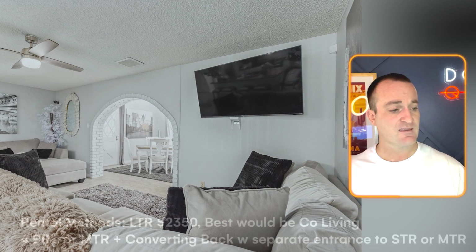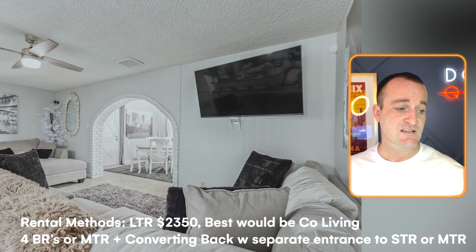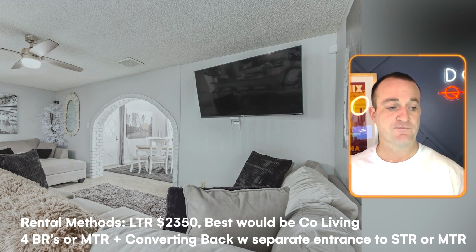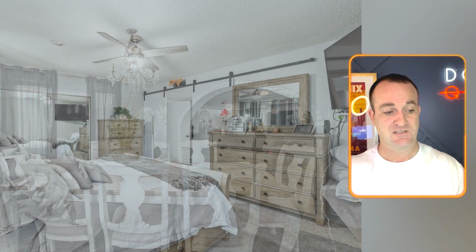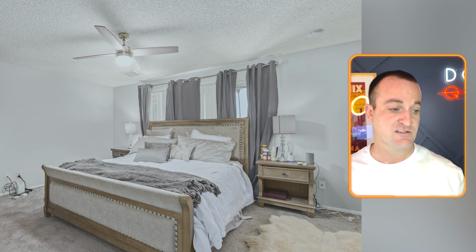The best rental methods on this, you could easily rent it. Market rents are $2,350 for long term. I think to kill it on the cash flow on this deal, you're going to want to set up a co-living situation where you have at least 3 or 4 roommates potentially, and then convert the back with that 50 to 70K spend to a fully livable guest suite. And I would Airbnb or midterm that.